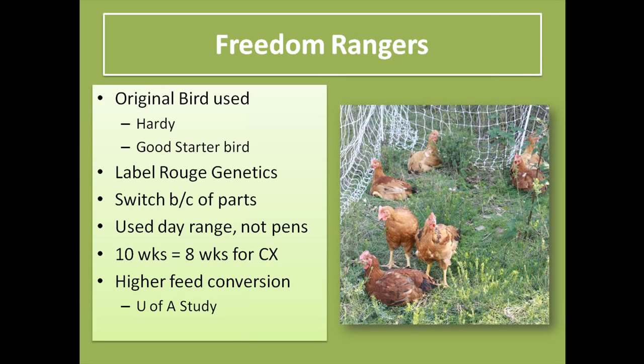We found that at about 10 weeks, you get the same body size, with different proportions, as 7 to 8 weeks for a Cornish cross. We're actually going to be doing some studies on our farm with the University of Arkansas, where we're going to raise Cornish cross and Freedom Rangers side by side, apply the scientific method, and get some good data for you guys. So if you'd like to see that data, stay tuned, and it should probably be out this upcoming winter.